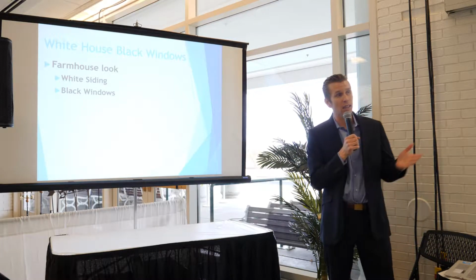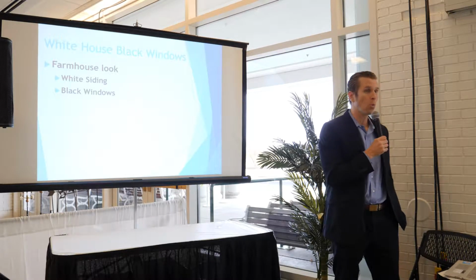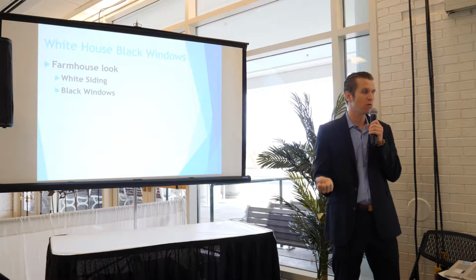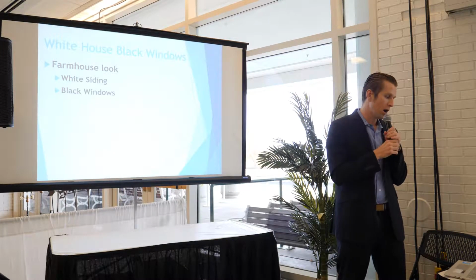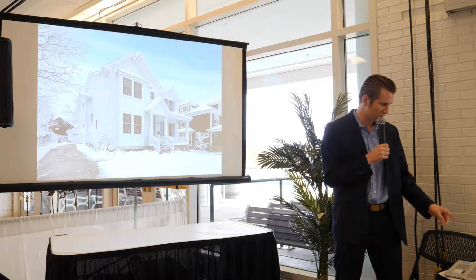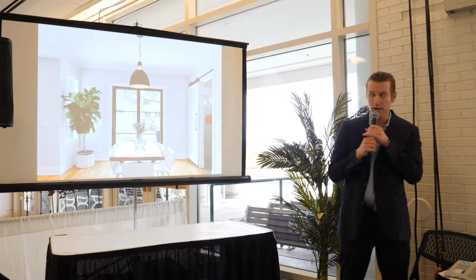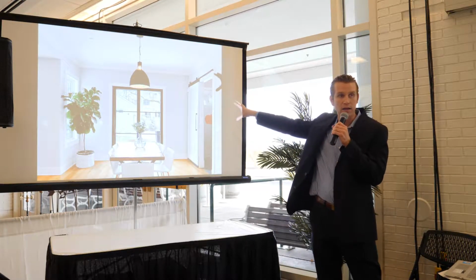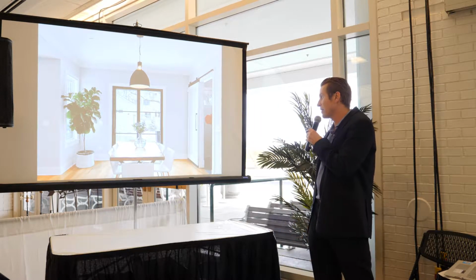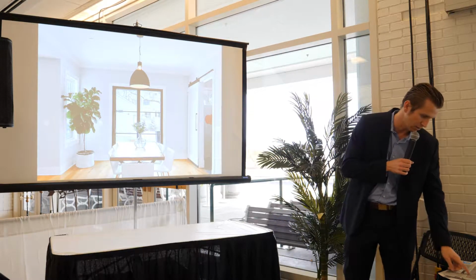Now, what's gained a lot of popularity is the farmhouse look. This is a white house with black windows. It just has a really great look. You can also do it with white windows as well. But the farmhouse look is really gaining in popularity. This one is in one of our clients' homes in Glen Ellen. And here, again, you can see the black light fixture, and then going out to the outside there just really gives it a really nice look.